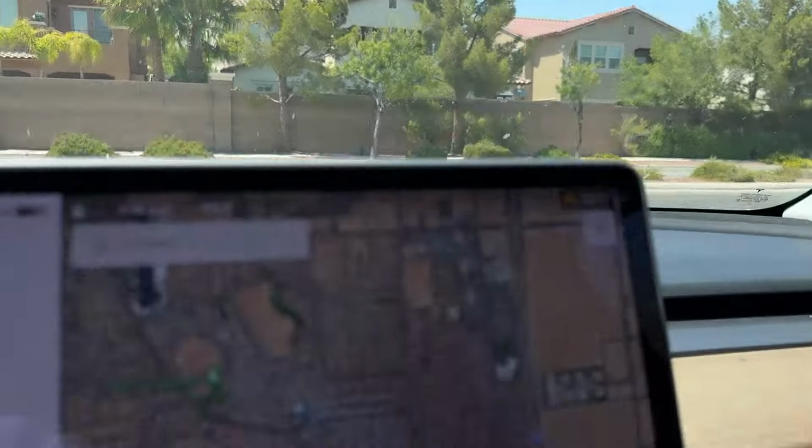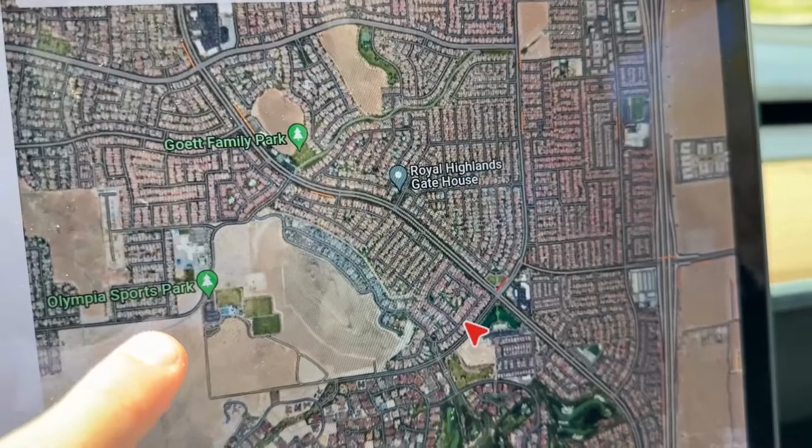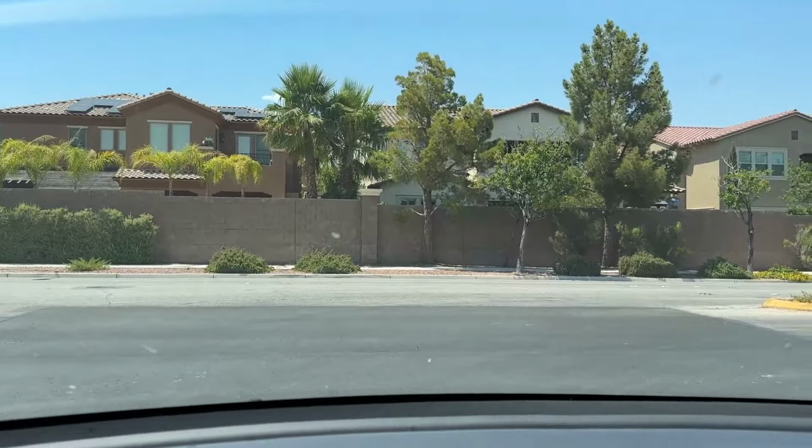You know what? There's not much to see on this road, so I'm going to go down this way, show you Olympia Park, and then make my way around to show you a little bit more about the neighborhood.